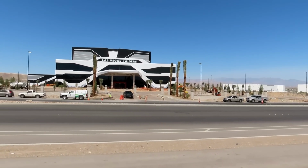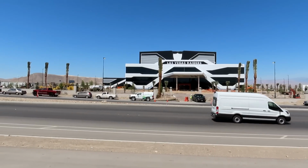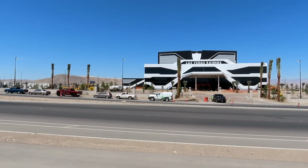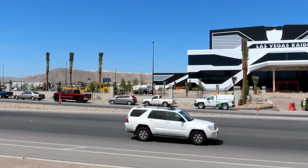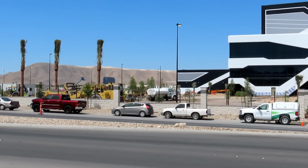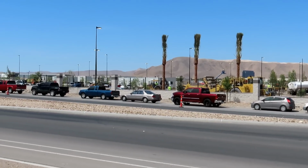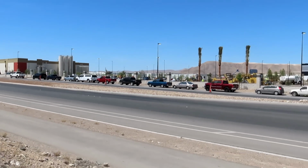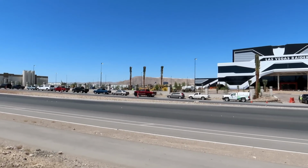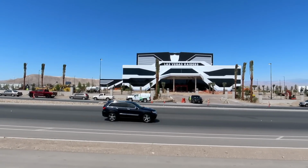All right. You can see they still haven't paved any of the parking area or the drive-in. I'm assuming that should be coming soon. We got a little bit over 2 weeks before this gets released to the Raiders. All right. So we got night shots from yesterday, and then today they're still hanging signs.